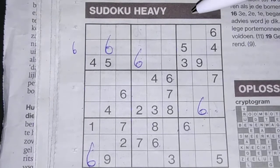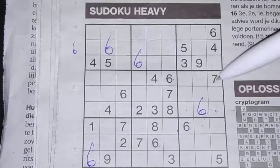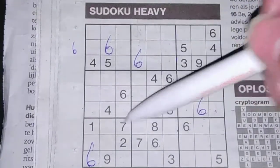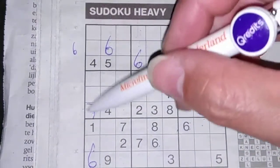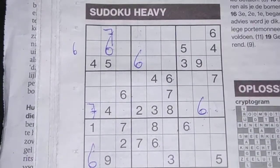How about the number? We have a 7 in this row, a 7 in the middle row, so in the row below, the only 2 places for a 7 here or there, but I see here 7, no 7 there. 7 should be here. 7 in this column, 7 in the first column, so in the column between, the second column, the only place for a 7 should be there.